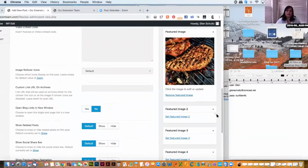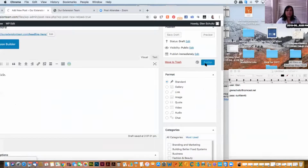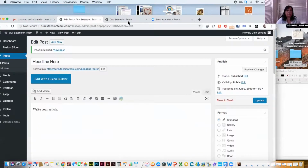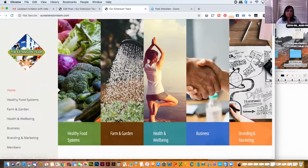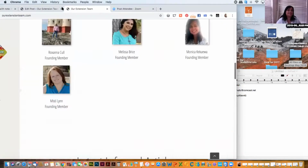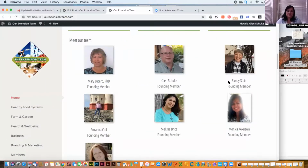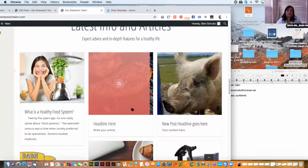So I have a post on there already that's acting like a slideshow because I put 2 photos up. And then you'll hit publish. So I'm going to go back into the website to see if it published. And then we're going to go down to the articles page. Oh, I got to refresh. Make sure you refresh after you do something because you won't see it otherwise. And there it is, right here. Headline here, write your article, and there's the featured pic.